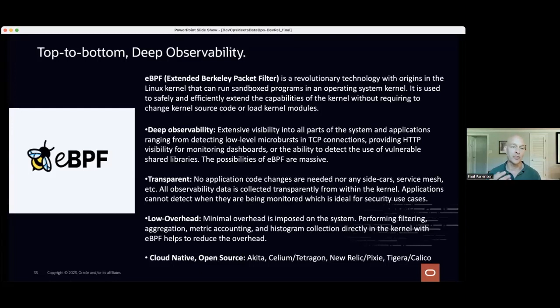I described the end-to-end observability. This is kind of a top-down view of how deep the observability is, where you can go not just into the Java drivers and whatever framework you're using, Spring Boot, Micronaut, but down into the kernel. So this is deep observability, as it says in the second bullet point here. You can know when a file was moved from one place to another. You can know about all the network activity, things like that.